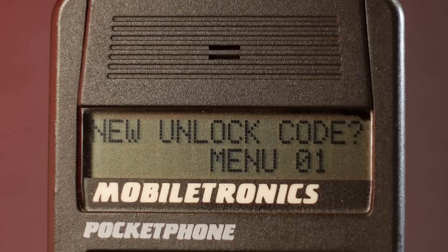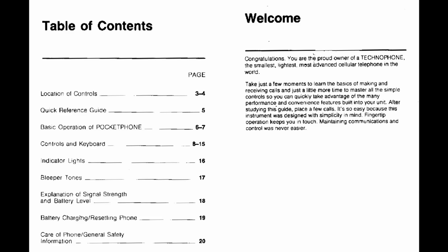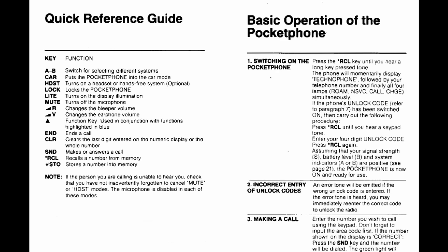But if you forget the lock code, there is a way to reset it, and that's using a 6-digit security code. Now, I did try the 6-digit security code that had been scratched onto the back of the unit, but it wasn't correct. I did, however, find this user manual for the AudioVox PC100. This is basically a rebadged and restyled Technophone. The user manual was helpful, but not much that I couldn't work out on my own.